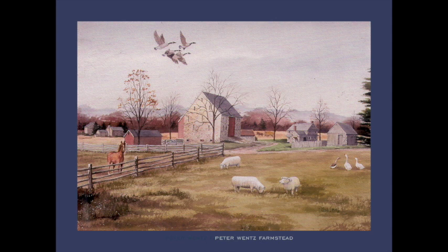The watercolor that hangs in the great room is the Peter Wentz farmstead. We lived just across Shearer Road from the farm for 42 years. It had been in the Schultz family for 100 years, but the county acquired the property. Both the house and the barn were converted to its original construction. It was originally built by Peter Wentz's son, and incidentally, Peter Wentz Sr.'s home is directly behind Meadowood.